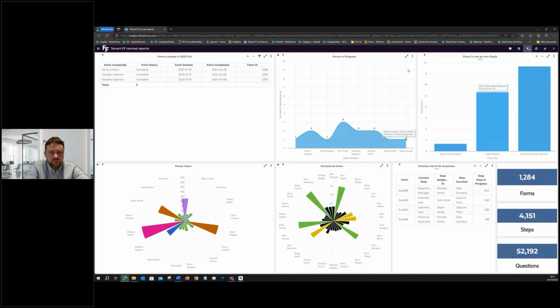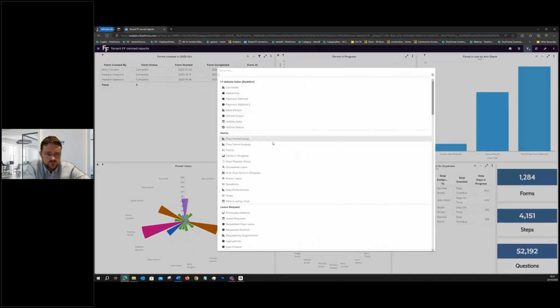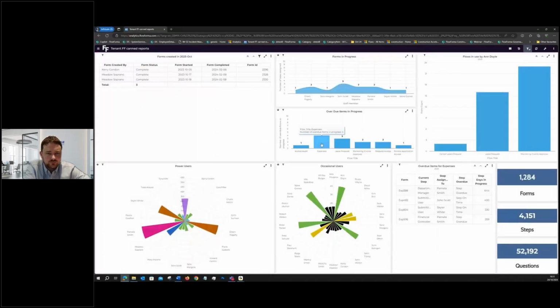So to show you how easy they are, if I go in here, I can create a chart section directly underneath the forms in progress here. I could go in and, as I said, use one of our pre-canned ones here. So I could go into overdue items in progress, and I have my bar chart straight away, and then I have my drill down straight away too.